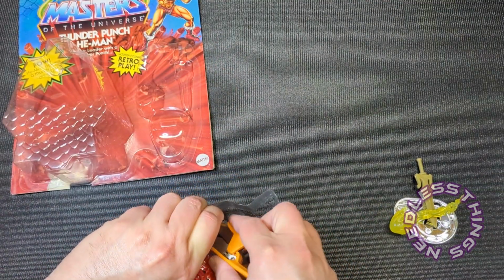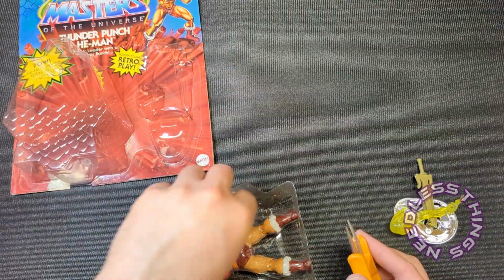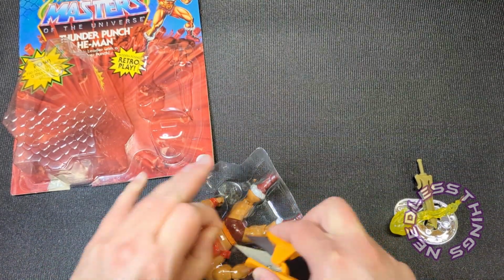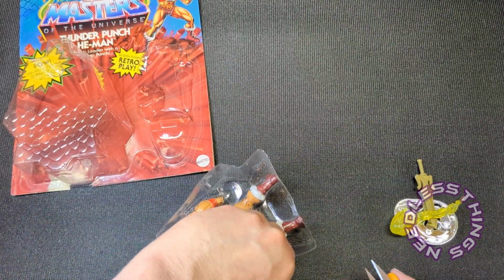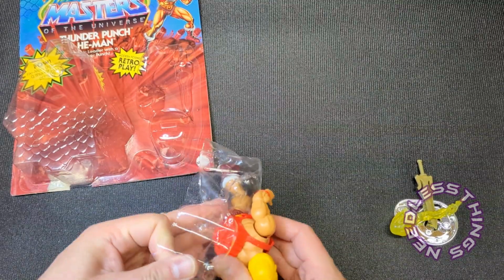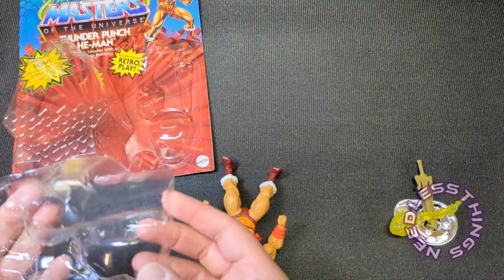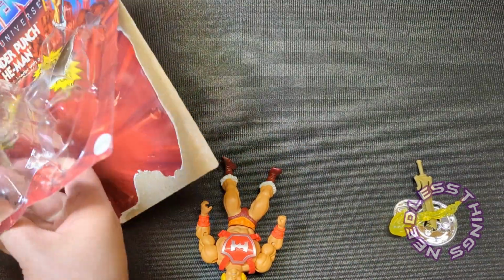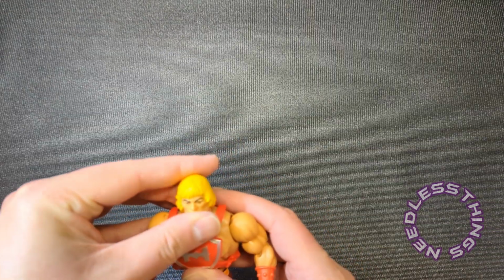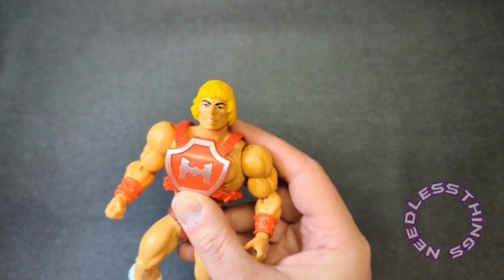I do not like these little plastic tabs that they've come up with to hold the figures in place. Not a big fan of these. Let's see if we can just pop him out of there without cutting the feet. There we go. Oh, didn't even have him in his feet, so moot point. All right, let's put our accessories to the side over here and take a look at Thunder Punch He-Man.